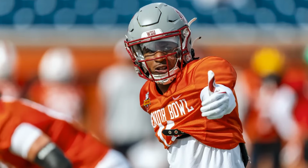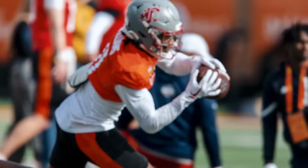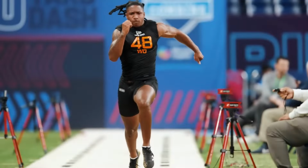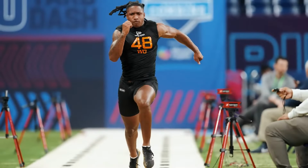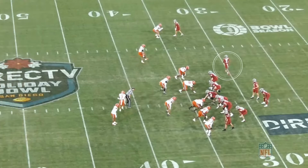Williams led all Power 5 players with 8.4 yards after catch per reception, and his 21 missed tackles forced tied for 9th best. He also earned a near-perfect 157.1 passer rating on screen targets and led all non-FCS players with 3 scores on such targets. Here's an example of Williams burning pursuit angles in the Holiday Bowl.